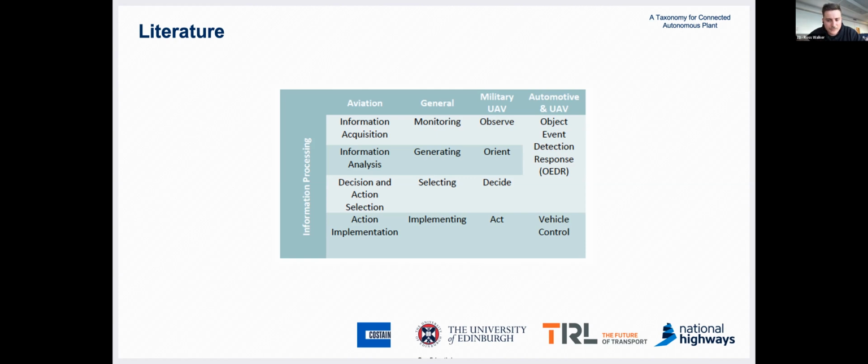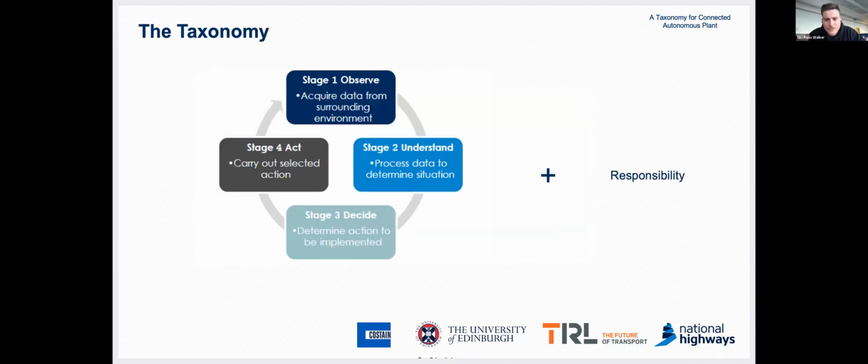And this increased level of detail is useful because construction is more complex than some of the other industries and features numerous different aspects which can all be automated to varying levels. So it's proposed that the CAP levels of automation will be based on this 4-stage information processing employed by some of the previous taxonomies that we've shown here.